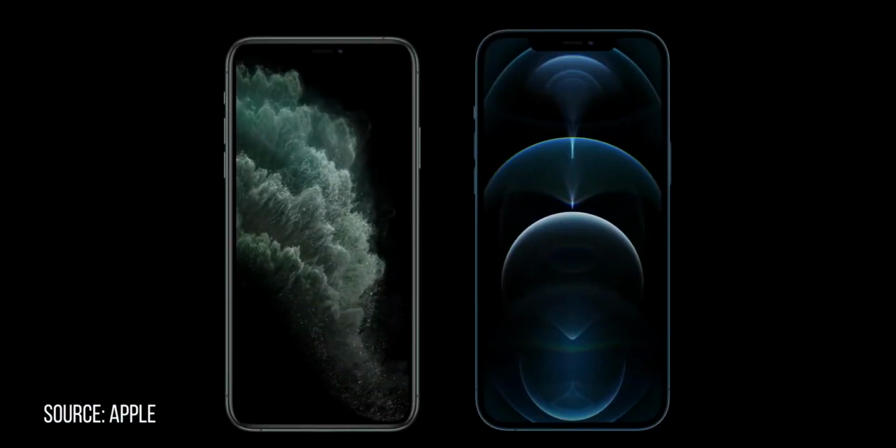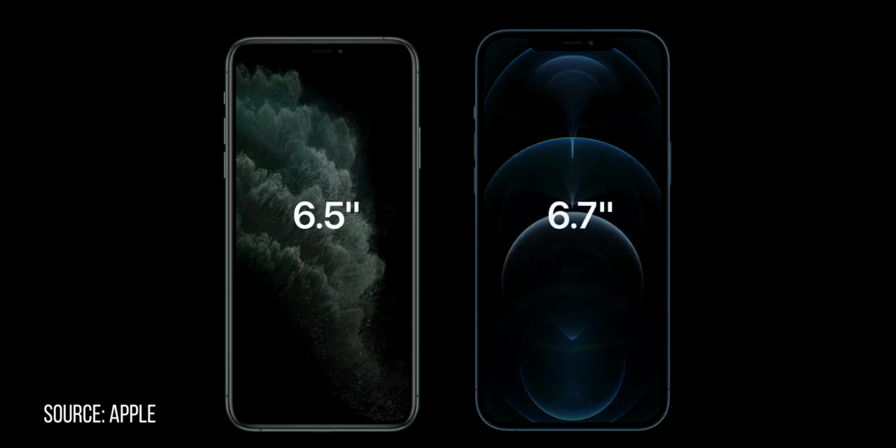And the iPhone 12 Pro Max is now 6.7-inch as opposed to last year's 6.5-inch display. Now the Pro models come in 4 color variants. Those are gold, graphite, silver, and of course the Pacific blue is what they call the blue.